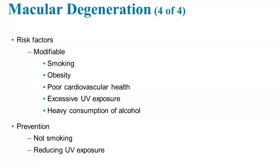So it's recommended, obviously, when anyone has a diagnosis of cardiovascular disease, that managing that chronic disease will definitely reduce your risk of developing AMD.